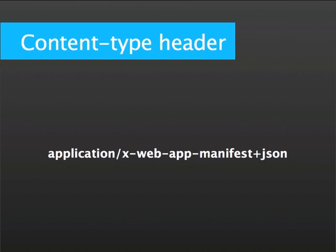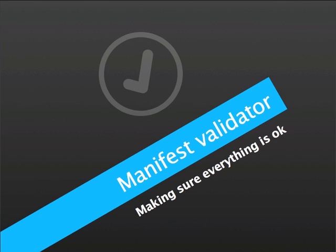The other thing is also that you have to send it with a certain manifest plus JSON, x-web-app HTTP header, but anybody who runs a server or localhost actually can do that quite easily in PHP or Node.js or any other language that you want out there. We have a manifest validator at appmanifest.org. So if you're not sure if everything is alright, you can just copy and paste or point to the app manifest there and it will tell you if it's in the right format or not. But it's really a small JSON object. There's not many things you can do wrong.